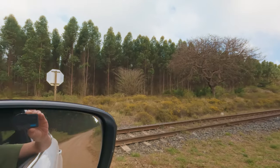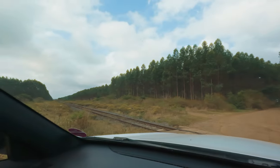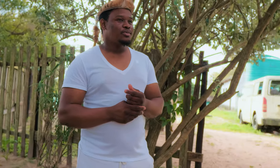And then, after going through a rail crossing without any barrier, we had our first stop at the Yane Cultural Village. But me, I speak Zulu, I'm a Zulu. So I'm going to speak Zulu. Do you know any, just a single word in Zulu? No.